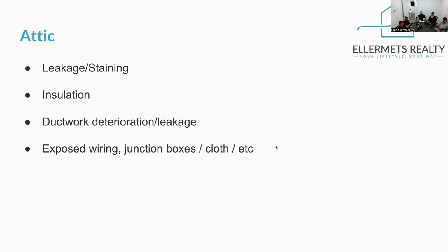Okay, what about cloth wiring? Ever seen it? Yep. Yeah, it's sexy. Here's the challenge with cloth wiring. There's two kinds. The first one was a cloth wire with paper with aluminum wiring. And the shield on that aluminum wire was paper. Who thought that was a good idea?